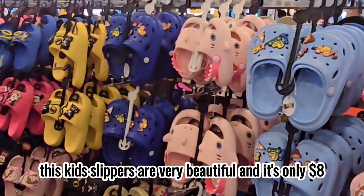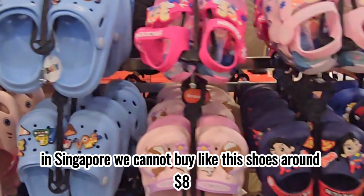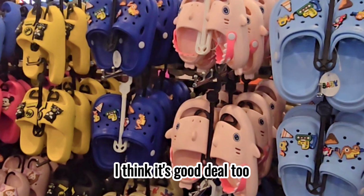Here these kids' slippers are very beautiful and it's only $8. In Singapore, we cannot buy shoes like these for around $8. I think it's a good deal too.